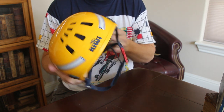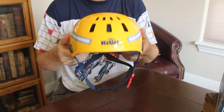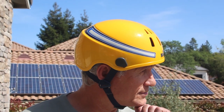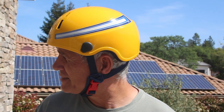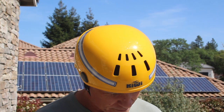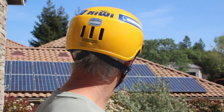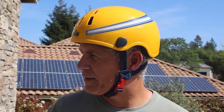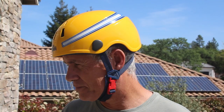So let's go outside and see what this helmet looks like on. And here's what the helmet looks like on. Kind of reminds me of the old Brancale that the Russian was wearing in American Flyers, or like a modern skateboard or BMX helmet. It's very heavy. You can really feel the weight when you put it on your head. We'll have to take this out with one of the vintage bikes.